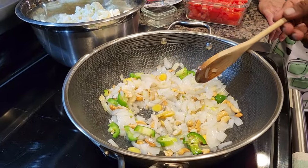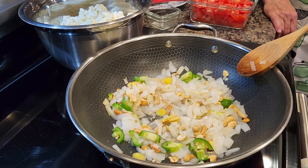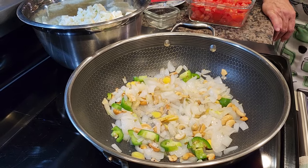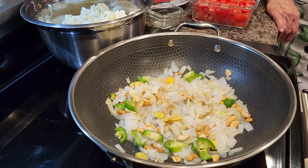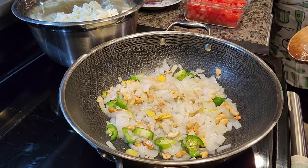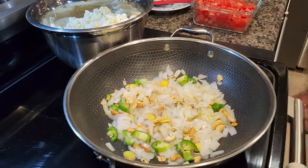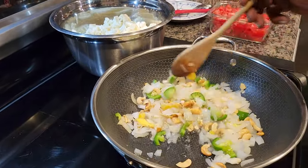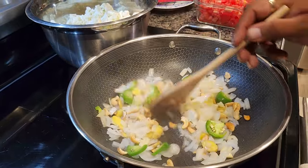And this is Punjabi, or something like it. We were adding some of our things to it, like jalapenos and stuff. It makes it a little different, but it's good. It's our own homemade dish. That's the good thing. It's kind of versatile. You can mold it however you want. Put whatever you like in it, but this is what we like, so we're doing it our way.